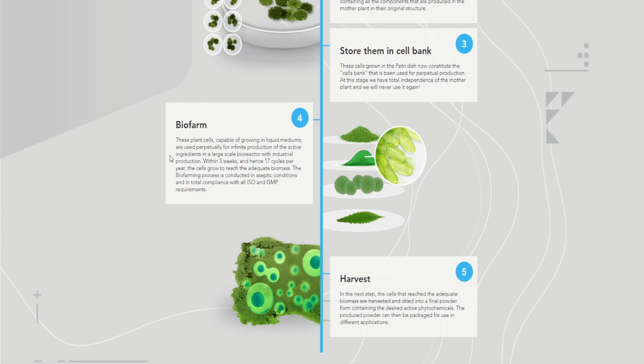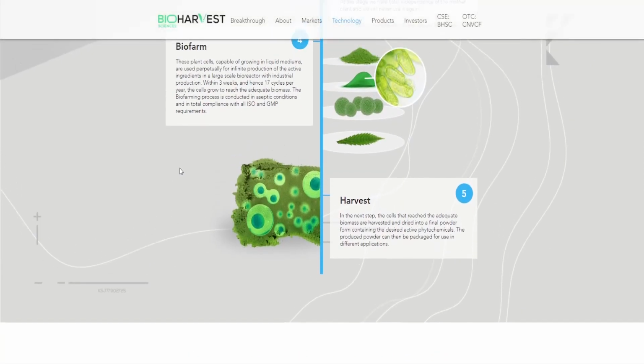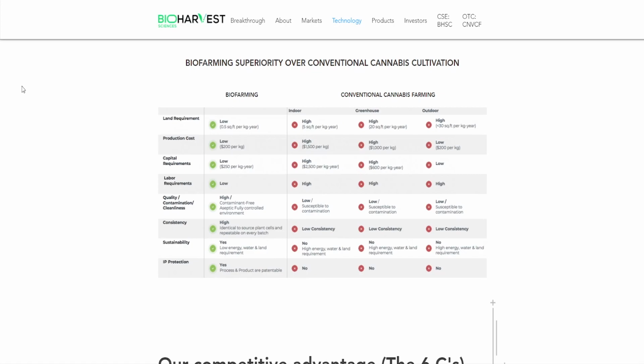So we can see it's infinite production of the active ingredients, which is going to be really valuable in the next years to come. And last but not least is the harvest. That's the step when the cells that reach the adequate biomass are harvested and dried into final powder form containing the desired active phytochemicals. Biofarming superiority over conventional cannabis cultivation. We can see that they are winning in all the categories, but what is most important for us is that they are consistent, sustainable, production cost is very low, land requirement also very low, labor requirements also very low, and the IP protection is very high. Process and products are patentable.